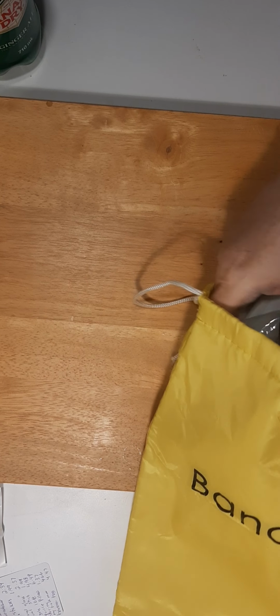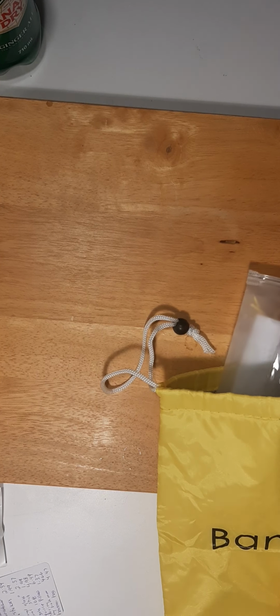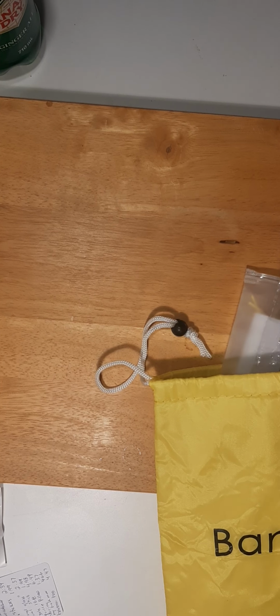I've got stickers. Yes, Natalie, I got my stickers. Natalie is my daughter, and I promised her more stickers for her wall unit.